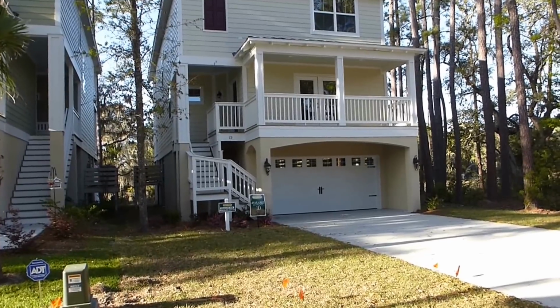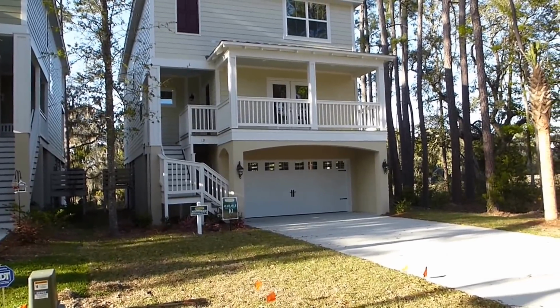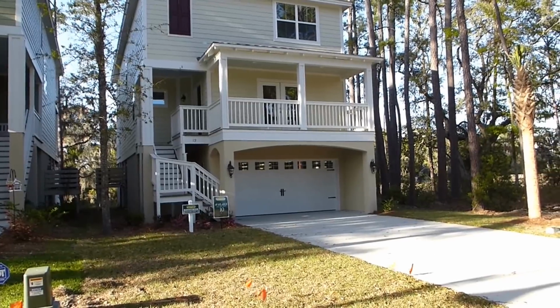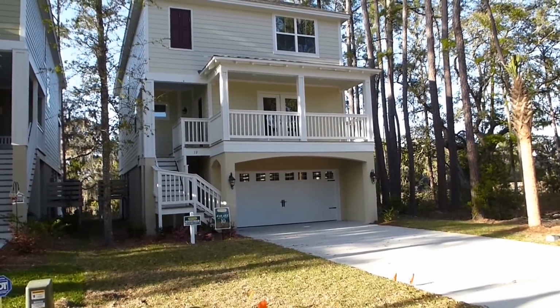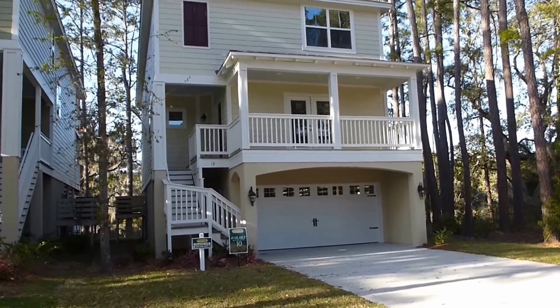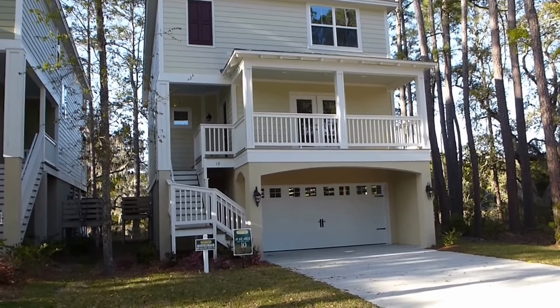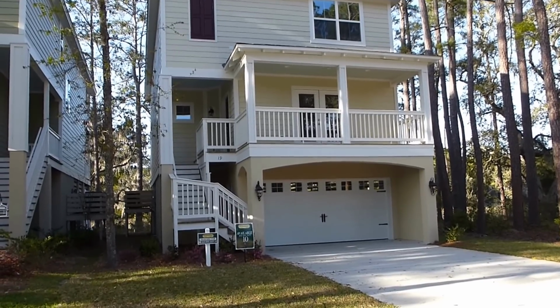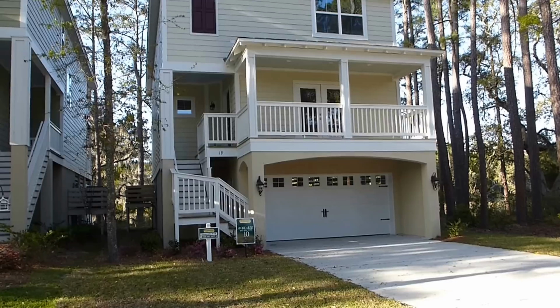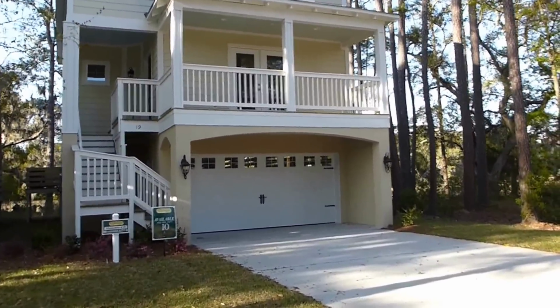And the popularity, of course, is both the Hilton Head Island location, the price point, which is in the sweet spot of what many people are looking for, and the fact that it is a brand new home. So many homes in the different gated communities on Hilton Head in this price range need renovation. Here you have a brand new home. So let's take a walk through this and see what you think of it.